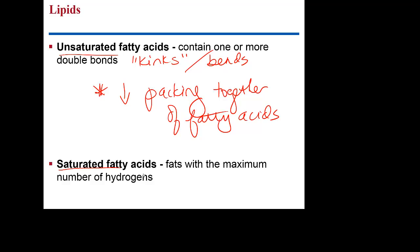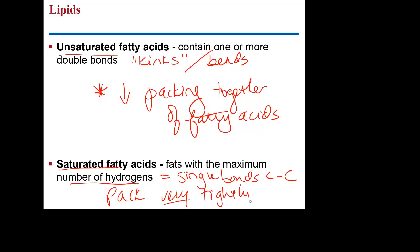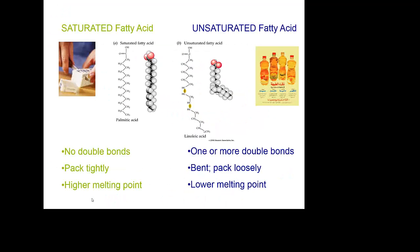Saturated fatty acids, on the other hand, have all the hydrogens, which means they have single bonds between the carbons for all of them, like we saw in those straight tails, and they pack very tightly. So this is why we're concerned about saturated fatty acids in particular, because they pack together so tight. And here's an example. Saturated fatty acids tend to have a higher melting point, so they tend to be solid at room temperature, as opposed to unsaturated fatty acids, which have a lower melting point. They pack very loosely with double bonds, and they tend to be a liquid at room temp.